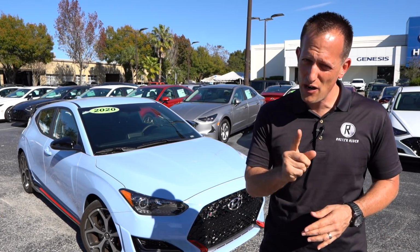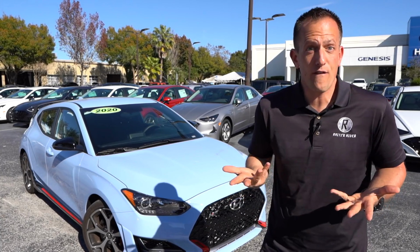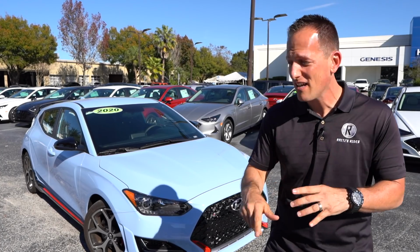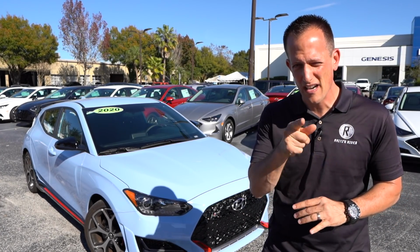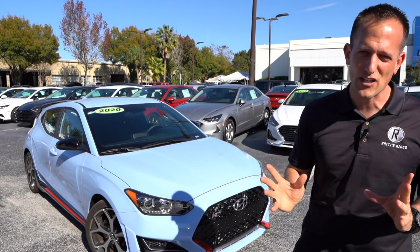This one though is a little bit different than the other ones that we have reviewed, and it actually is a value price Veloster N. The Veloster N was already a value price hot hatch. This particular one is a value priced Veloster N, and I'll talk more about that in a second. So let's go ahead, dive into this Veloster N.